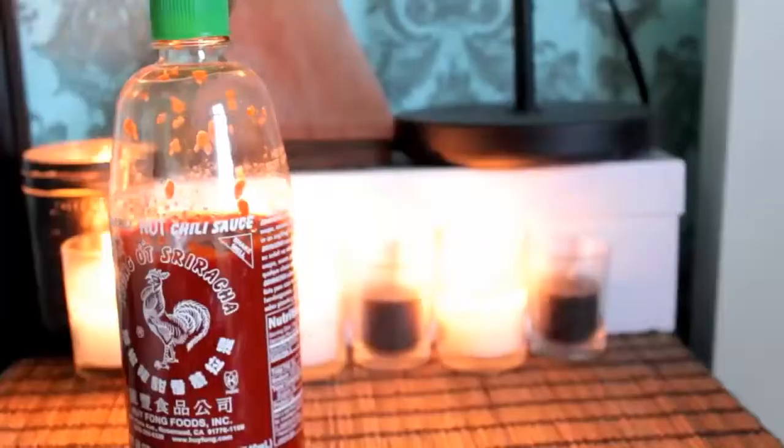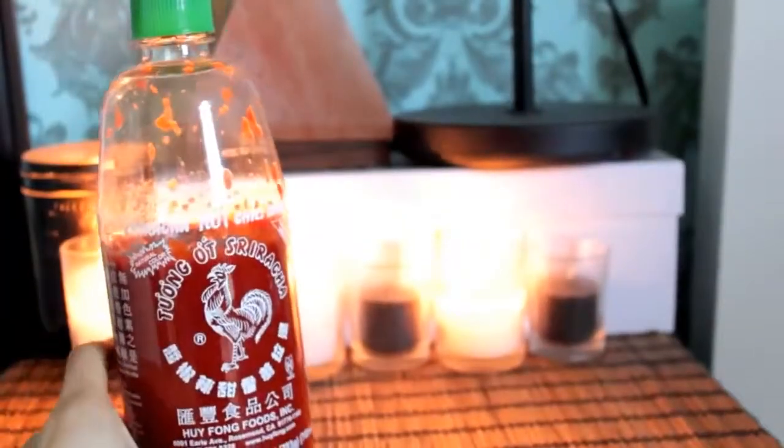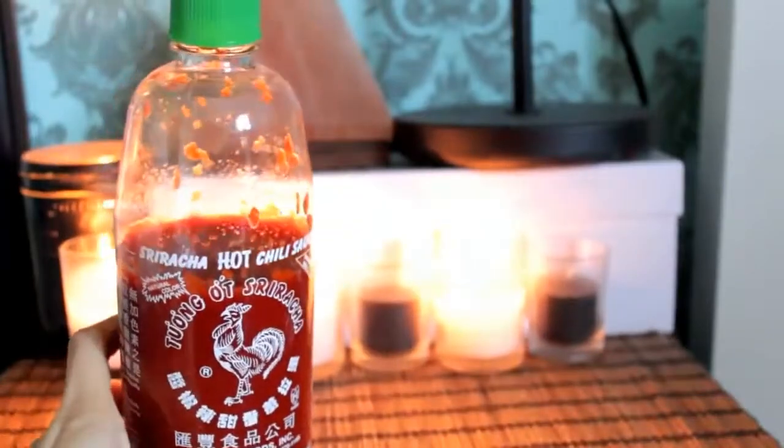And my last favorite is my Sriracha bottle because it's been through a lot this past year. I've been doing a lot of self-cooking, and in the beginning I was absolutely horrible. So the Sriracha sauce made my very, very mediocre cooking into something that was edible.